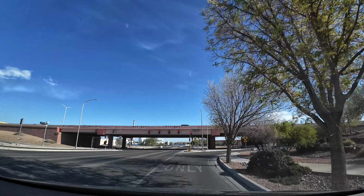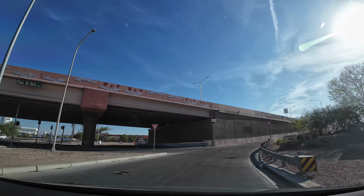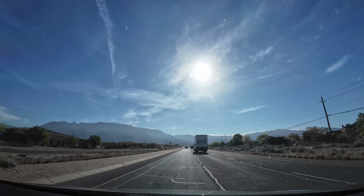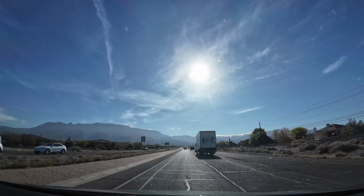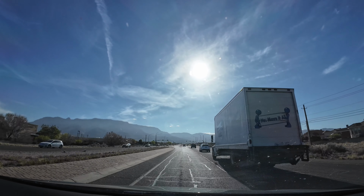Our first stop is just a bit more than 8 miles from the hotel, and it's the Sandia Peak Tramway. This is an exciting stop for me since this is the third time in 3 years I've found myself in Albuquerque, and this is the first year I can actually take the ride to the top of Sandia Peak.